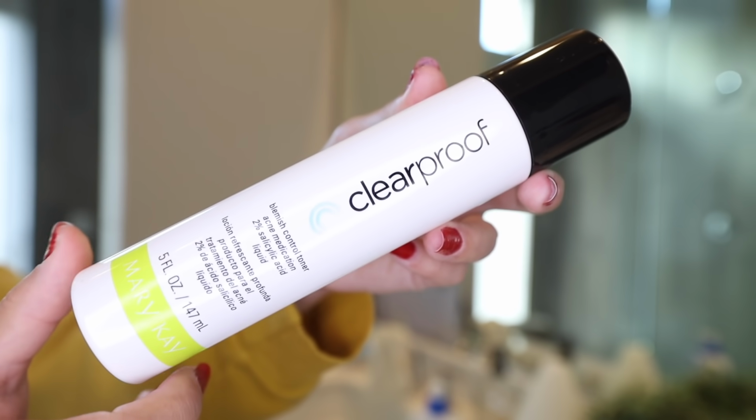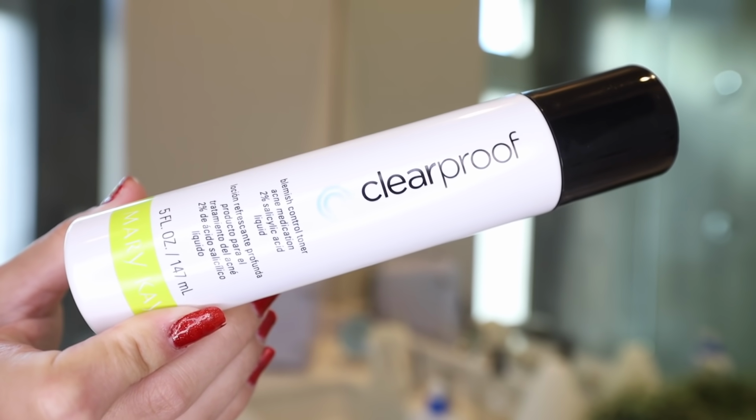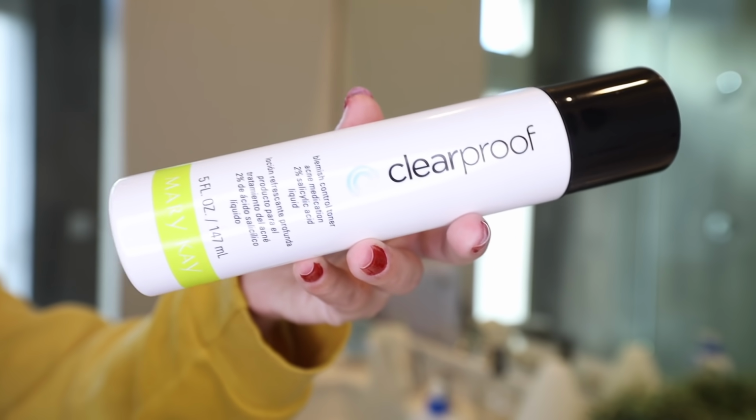All right, so here's the infamous toner that I hate. This one has salicylic acid. I don't like this one and I don't recommend it, and I'm gonna be looking for a new one, but this is the one I'm using for now.